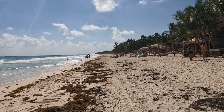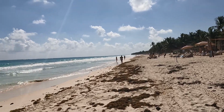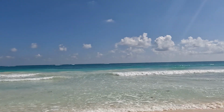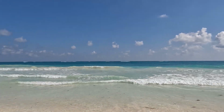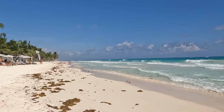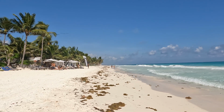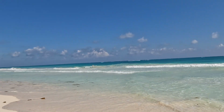So Tulum has some issues here. It is going to explode as a tourist destination, beautiful beach, probably nicer than a lot of the beaches up and down the coast here. It's a little piece of Shangri-La right now, but the issue is they can't get any machinery down here to get rid of this seaweed, unlike Playa del Carmen. They need to clean these beaches with the seaweed and the garbage and the plastic cups and the water bottles and the chip bags and the wrappers.